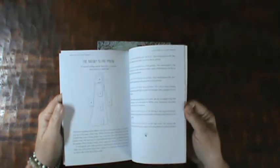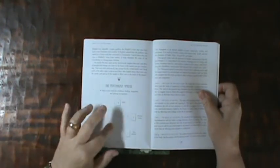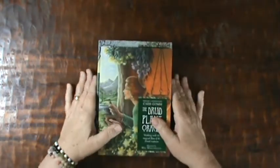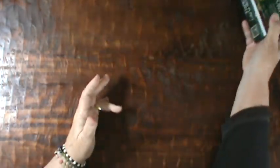But anyway, in the back of the book, there's maybe 4 or 5 readings, and one really caught my eye, called the Pentagram Spread. So I included this in her reading, and I want to show you what that is.